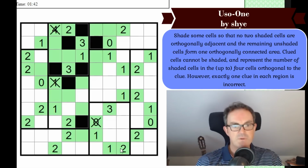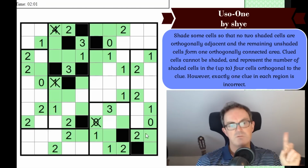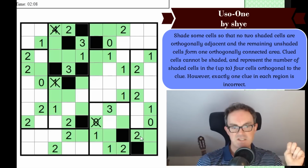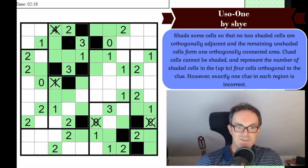So that 0 is a liar, which means the 1 is correct. The 3 is correct. Oh, the 2 is correct. Yes, the 2 is correct. So those 2 have got to be black cells, which means, and this green has to get out of the corner. This 2 clue is now, oh, that's correct. No, hang on, I see. Right, this 2 clue now has a correct count, but it said a clue in every region is a liar. So this has to be made to lie, which means that cell's got to be shaded, which has incorrectified the 0.